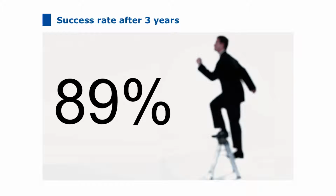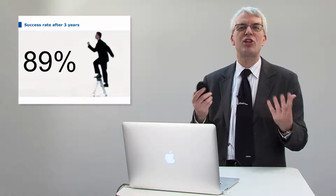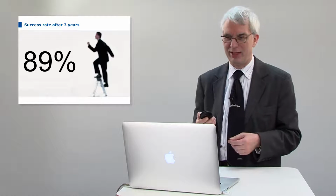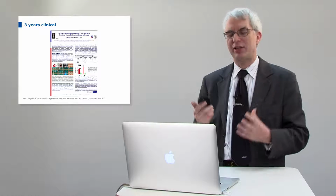So, to clarify one thing first, Icon is a very successful product. The clinical success rate of using Icon after 3 years is 89%, and that is measured against a test group that just received a fluoride treatment. And this one was presented at the ORCA Congress in Lithuania. This is the big Congress on caries.